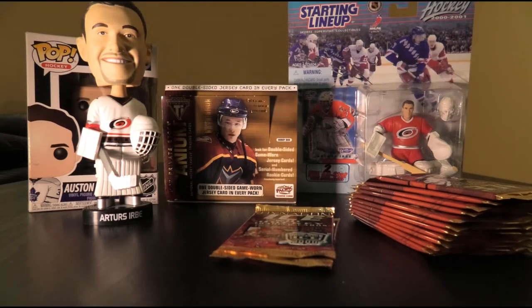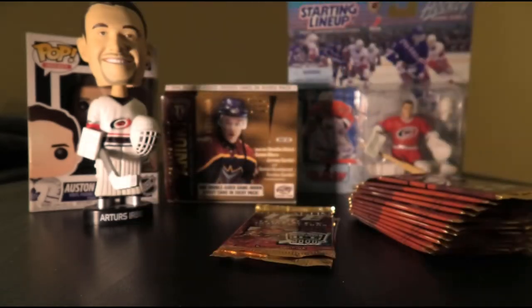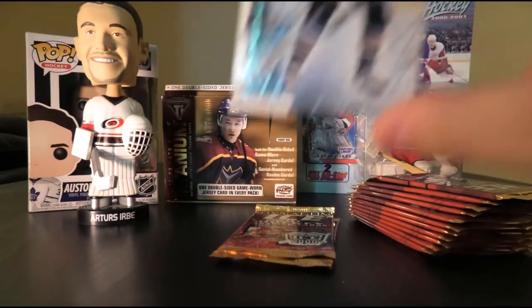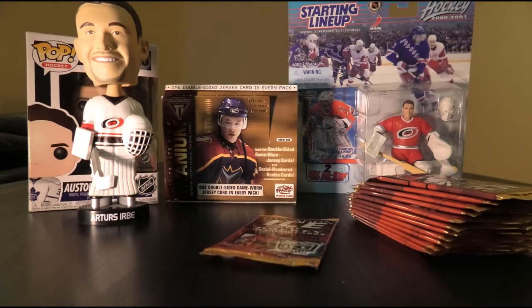We have our next serial numbered parallel, copper parallel, numbered 83 of 99. Patrick Marleau. Not too bad, Irbe's verdict? It's all right. Certainly better names with more value. Certainly a lot worse that can be had as well. Michael Grosek and Adam Oates. Very nice.